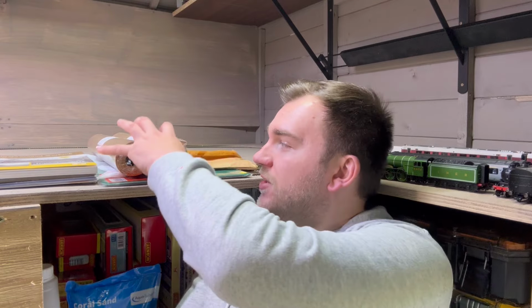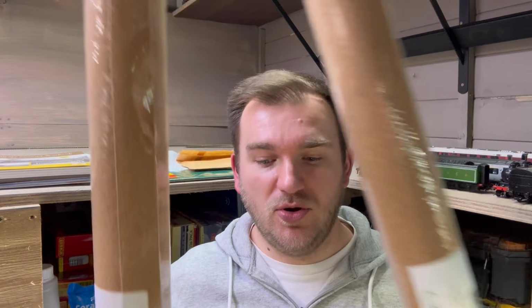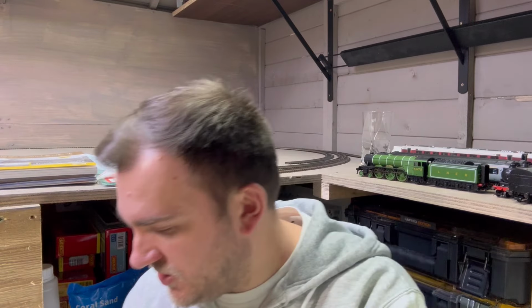So guys, I've just got back just a second really from the NEC in Birmingham, and that is at Key Model World Live, and I thought I'd just share with you what I've picked up. So most importantly, I bought some cork, so that means we can get some more progress done on the layout, which is brilliant.